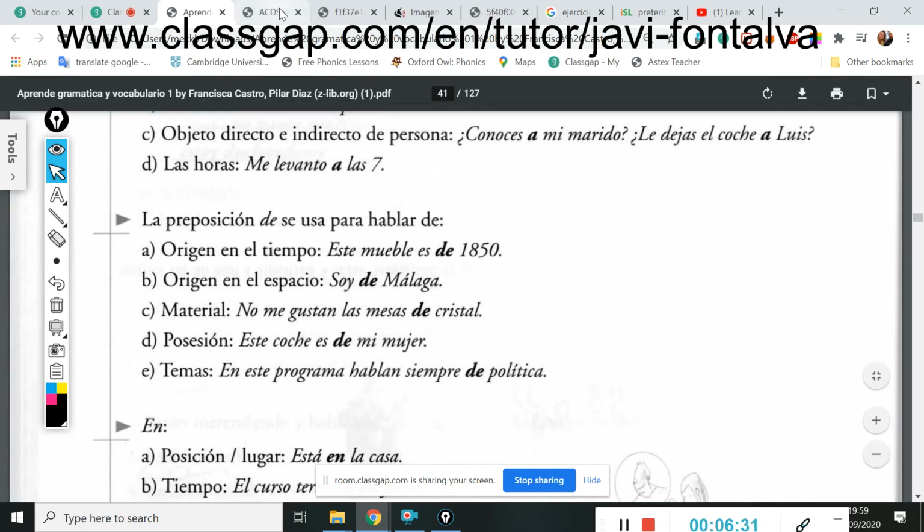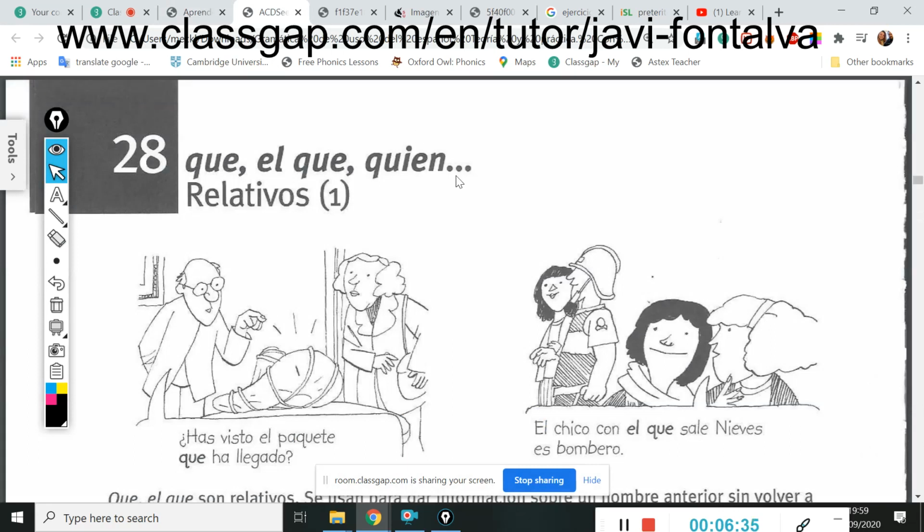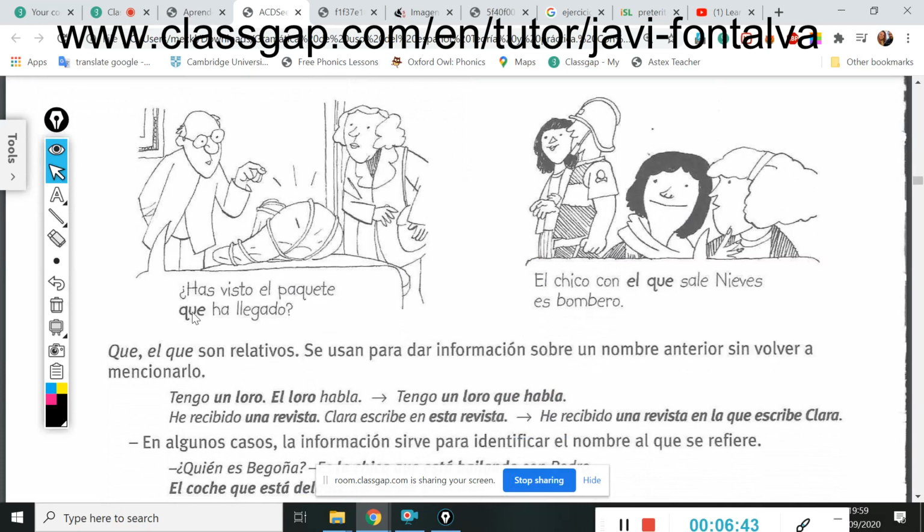Okay, let's take a look at relative pronouns. What are relative pronouns? Basically, these are connectors between sentences. What do I mean? Let's take a look at some sentences.